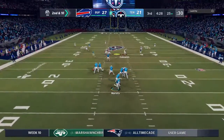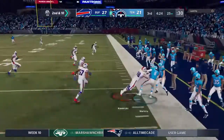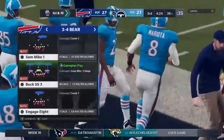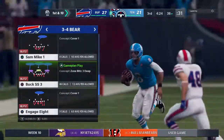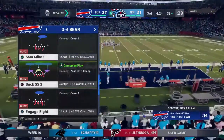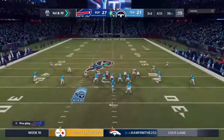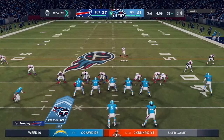Mariota to throw it. Eluding the pressure right. He's going to take off with it. And he takes us beyond the 35 before going out of bounds. Mariota had an 87-yard run as a rookie. This one a bit less, but it is a 1st down. 1st and 10 at the 38-yard line. I'll tell you, far from ideal conditions to play in, but neither offense has had much trouble. Plenty of points to go around.